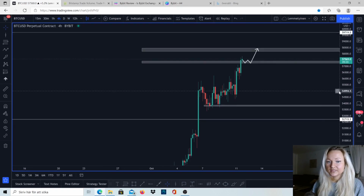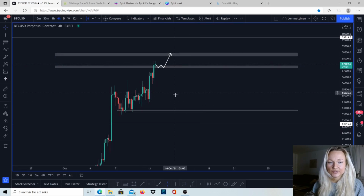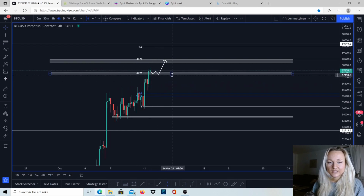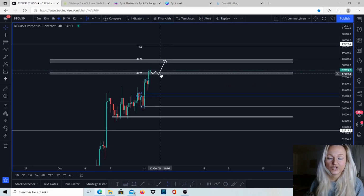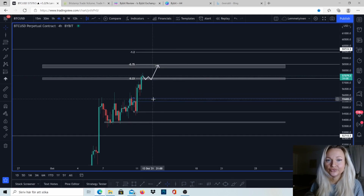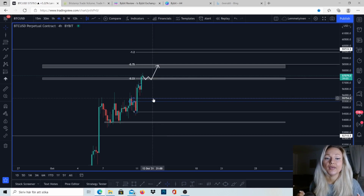Otherwise, these are the levels that I'm taking and I'm using, and the Fibonacci. These are the levels. So try to always be ahead of time, just so you understand what the market is doing. And just because the market is going down, you don't have to sell. Wait for the market to come to this area and then you put in a buy order. That is something I would recommend.